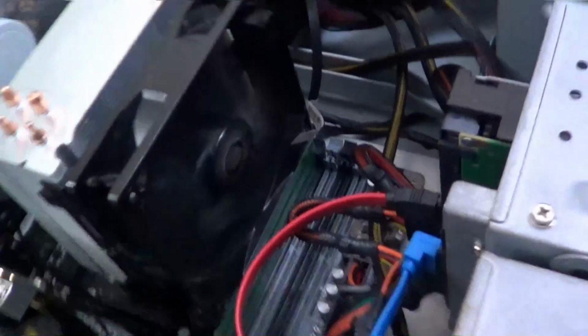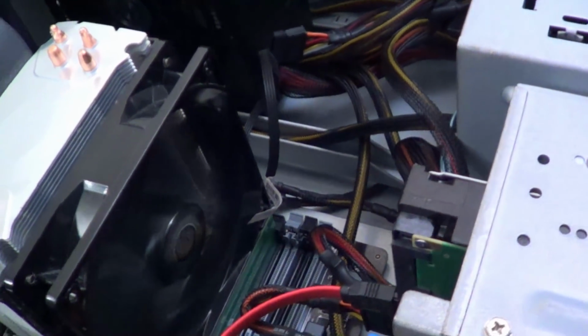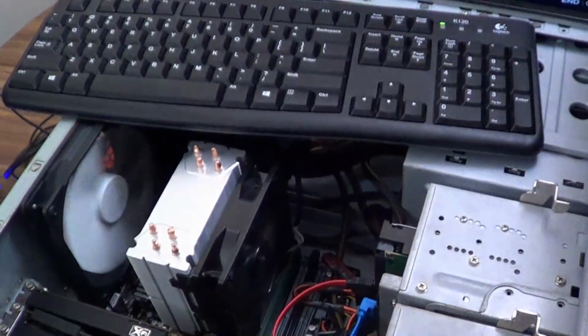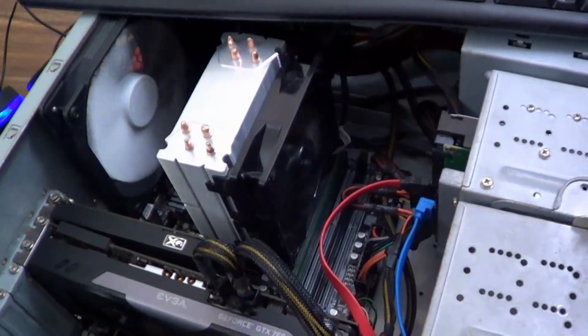Yes! Good. I was hoping I wouldn't have to take the fan off to get that stick to work. Let's see how much RAM we have when Windows comes up. Spoke too soon. It either restarts all by itself or it gets stuck on the boot screen. We're gonna have to do this the hard way.